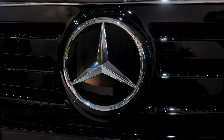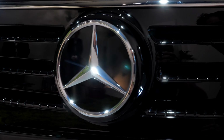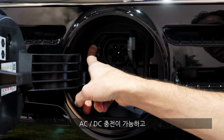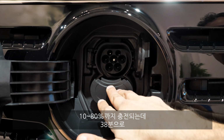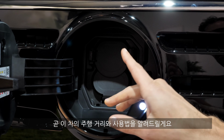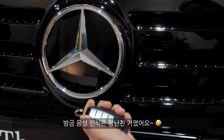Let's try something. Hey Mercedes, open the front charging flap. That worked, amazing. And here, AC and DC charging, 10 to 80% state of charge in 38 minutes. That's not industry leading, I would say, but we'll soon tell you more about the range and the whole philosophy of the car. And yeah, by the way, I was just kidding here.